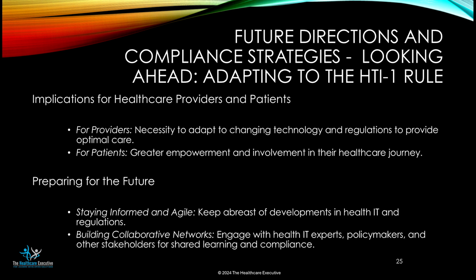Building collaboration. Networking is also important. Engaging with health IT experts, policymakers, and other stakeholders can lead to shared learning and more effective compliance. In conclusion, adapting to the HTI-1 rule and its implications is not just about meeting regulatory requirements. It's about moving towards a more efficient, patient-centered, and technologically advanced healthcare system.